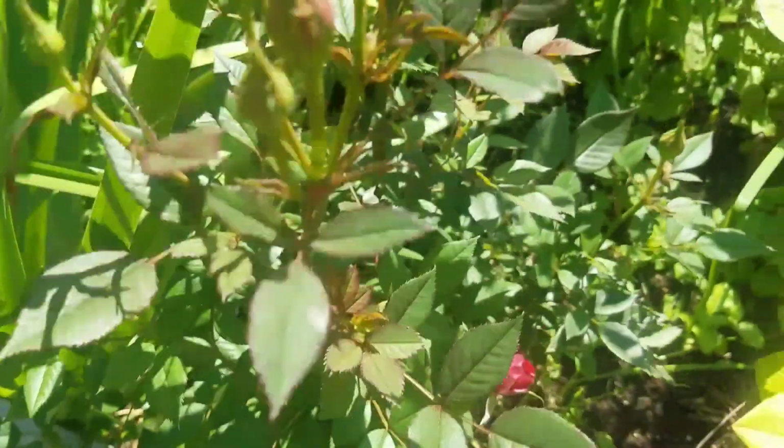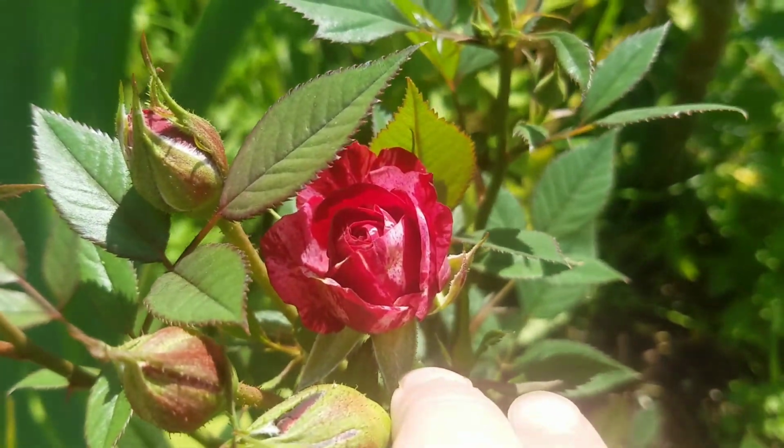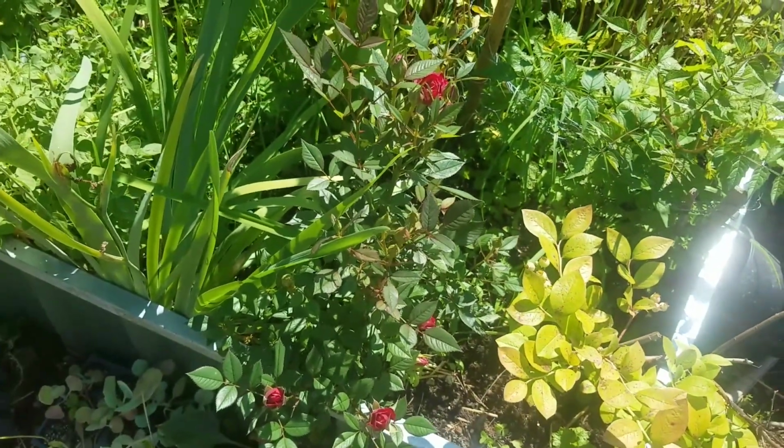And they are really pretty. I don't know if you can tell on this one, but they're a variegated blossom. I love this thing. It's the only rose I've ever been able to successfully grow. Roses don't like me. I don't know why.